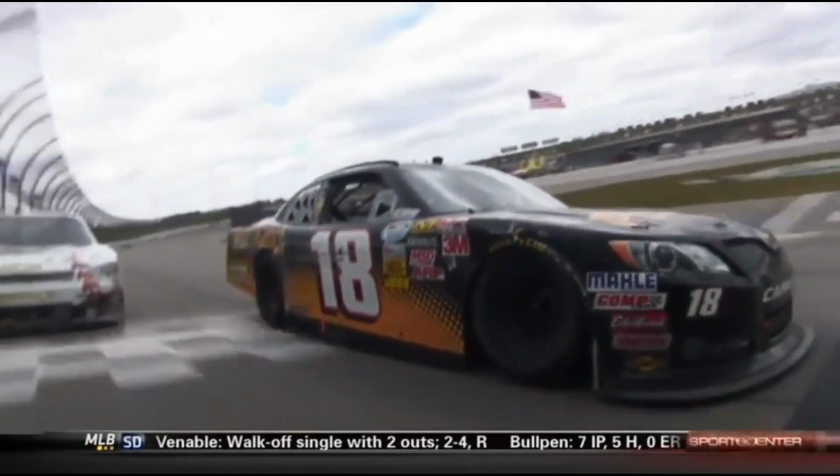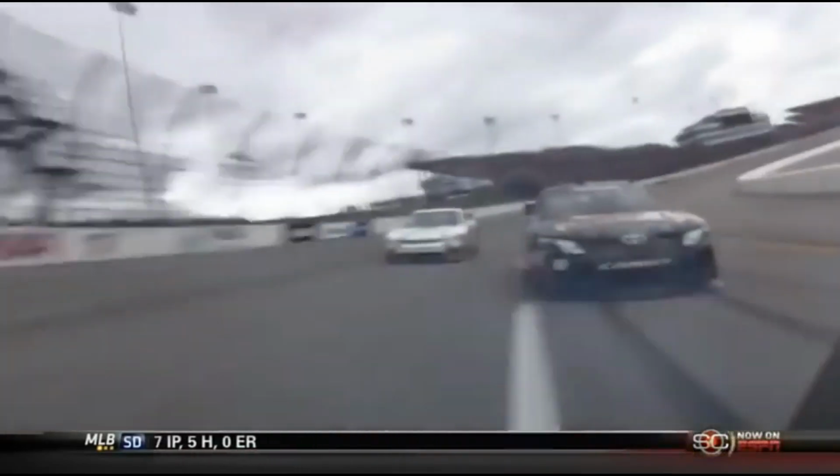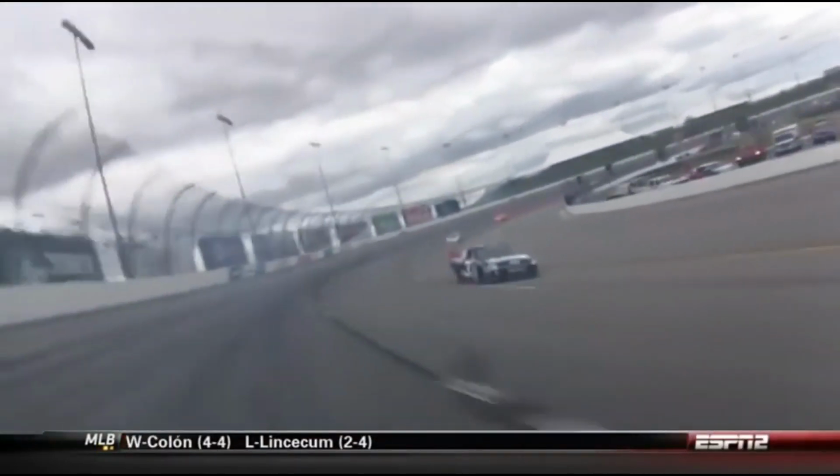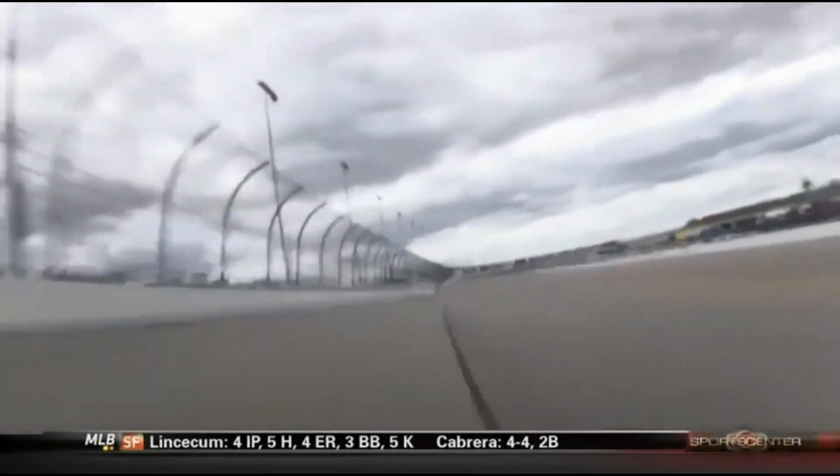Very bottom here, slipper corner, clear. Come on, stay in it, come on inside here, inside. The room behind the 3, coming to the checker here. Come on.